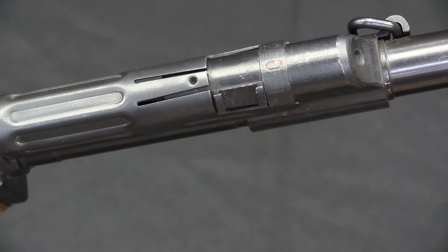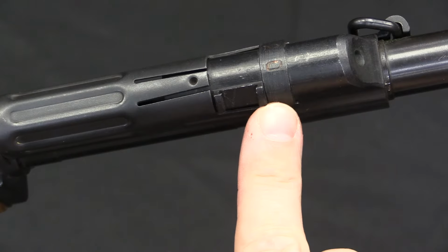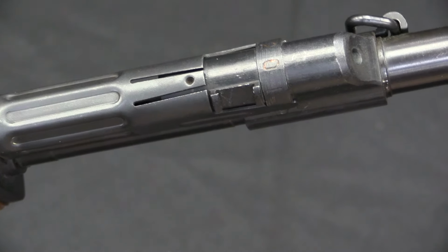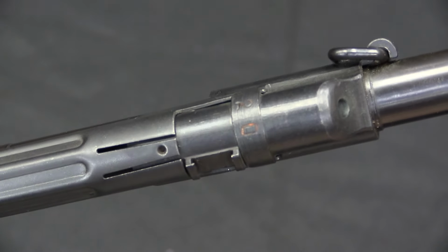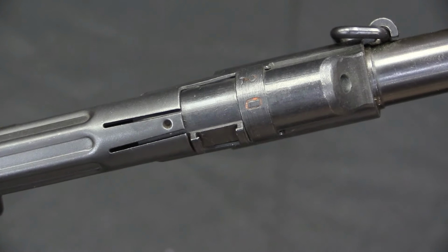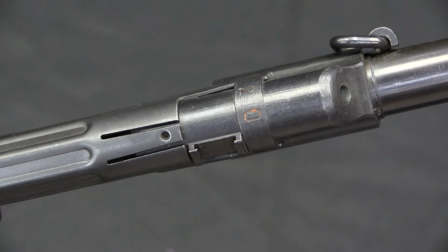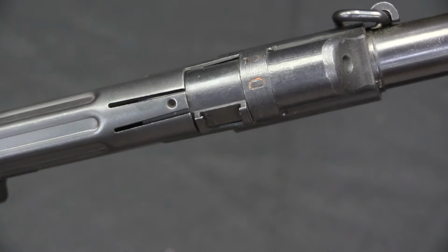The Type 81 actually has an adjustable gas regulator. So it's currently set on position 1, which is standard. There is a 0, which is a gas cutoff. The rifles had this as well, and for the rifles, the gas cutoff is there for launching rifle grenades. And then there is a 2 position, which allows more gas through, and that's the fouled position.